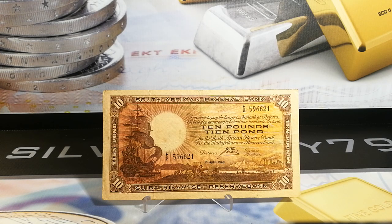We're going to be looking at the South African Reserve Bank £10 banknote. These are a little bit scarcer, the higher value denomination banknotes over the normal 10 shilling, £1, £5 banknotes. So these were limited print runs. This particular issue is under Mr. Postmus. He was in charge of the Reserve Bank in South Africa from 1932 to 1945, so they had quite a long period of being in charge. Obviously, he as well oversaw the World War II crisis as far as the Reserve Bank.